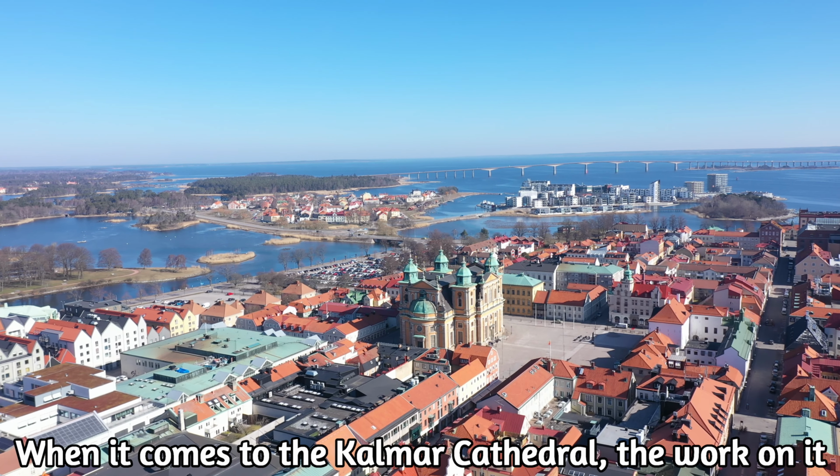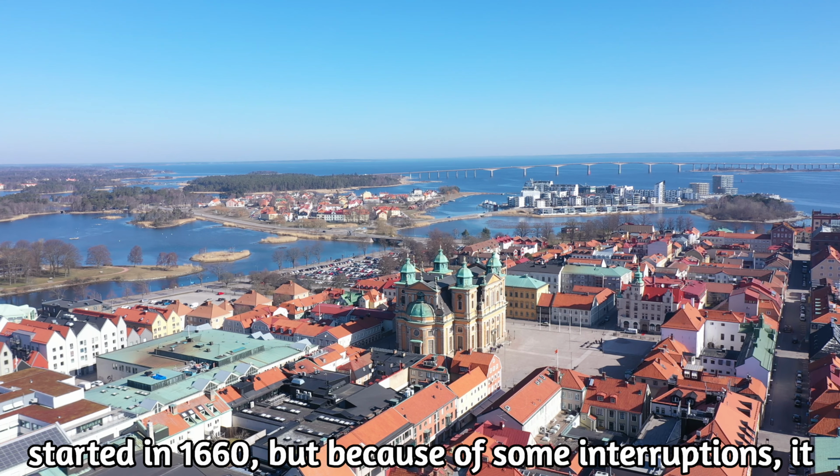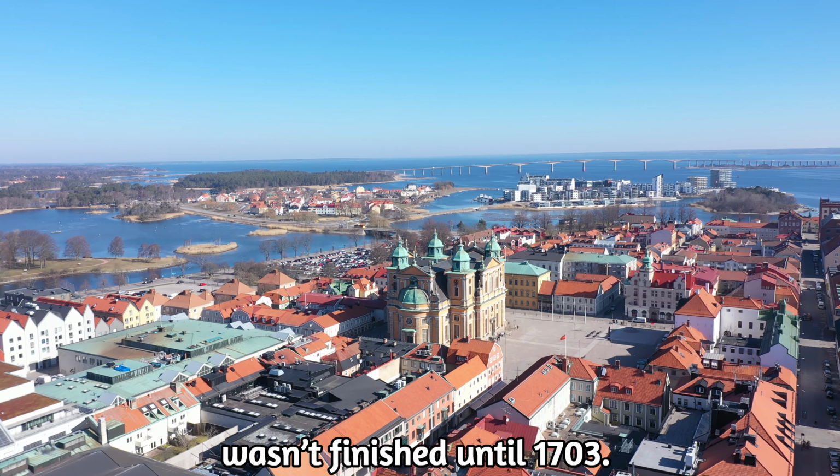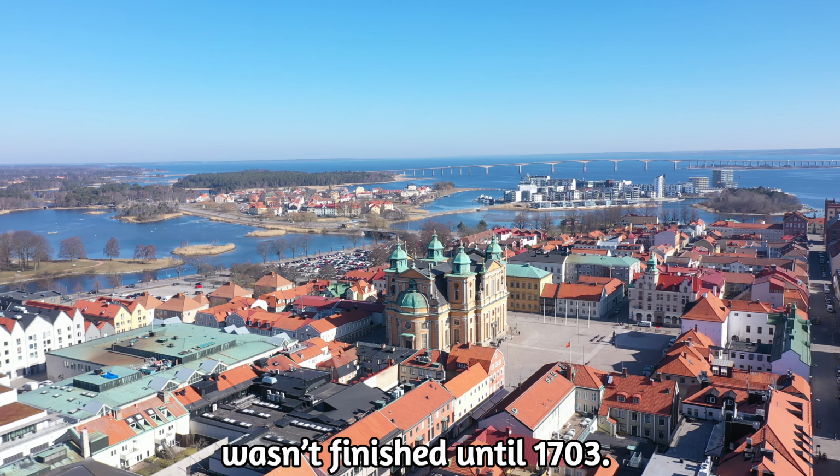When it comes to the Kalmar Cathedral, the work on it started in 1660, but because of some interruptions, it wasn't finished until 1703.